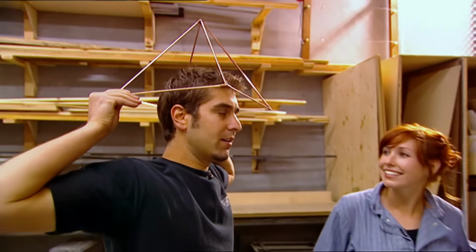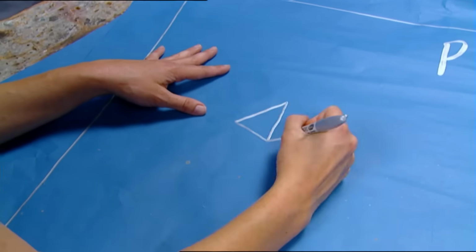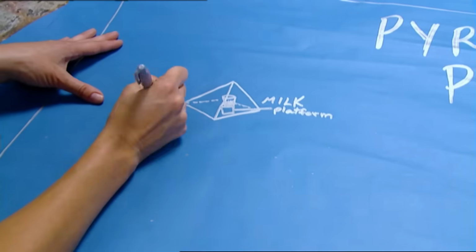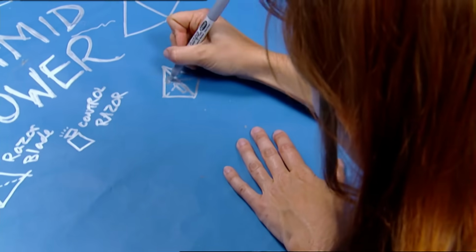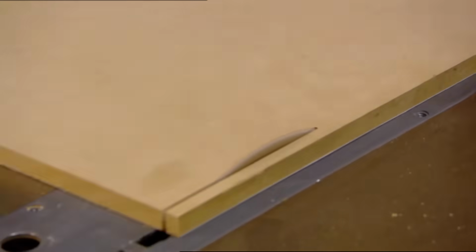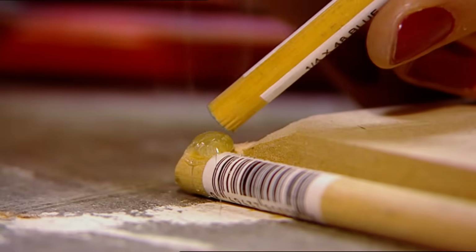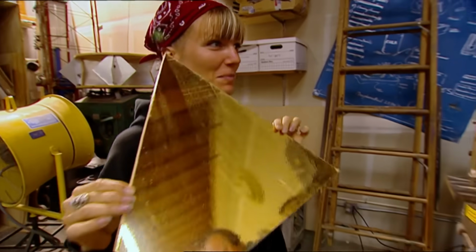The build team is testing the myth that pyramids have strange powers of preservation. They'll build 4 scale models in which they'll place some milk, half an apple, half a razor, and half a flower. The other halves, the controls, will sit outside the pyramids. According to the myth, their models must have pyramid-perfect dimensions to ensure any cosmic power is cranked up to the max. Hey, Tori, it is going to be a golden pyramid.